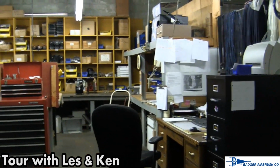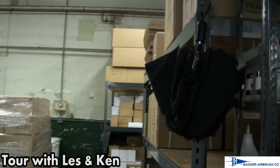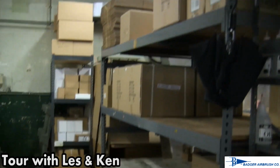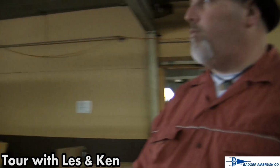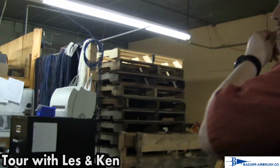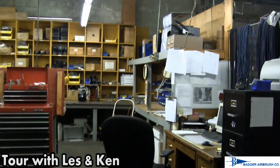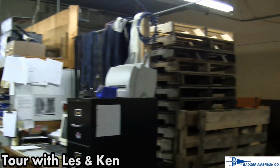So you've got compressor inventory here, compressor inventory here, compressor inventory here in a smaller amount. And from what I know, we're expecting a large shipment of compressors in here relatively soon with all 7 of the new models on it. There's a gentleman, Rich Kleiner, back here. He's the guy, if you ever need compressor assistance and you call us, who's going to get on the horn and walk you through whatever compressor questions you have.